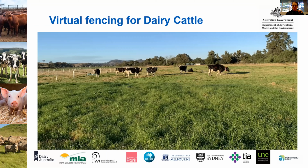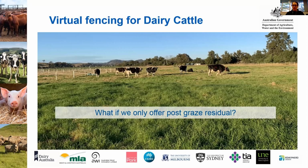So for the experiment, the aim was to look at if we could use a virtual fence to graze your dairy cows and contain them from a fresh allocation of pasture. So in particular, assessing the worst case scenario of having reduced feed or hungry cows, and testing if we could just offer them the post-graze residual. Can you keep them contained?